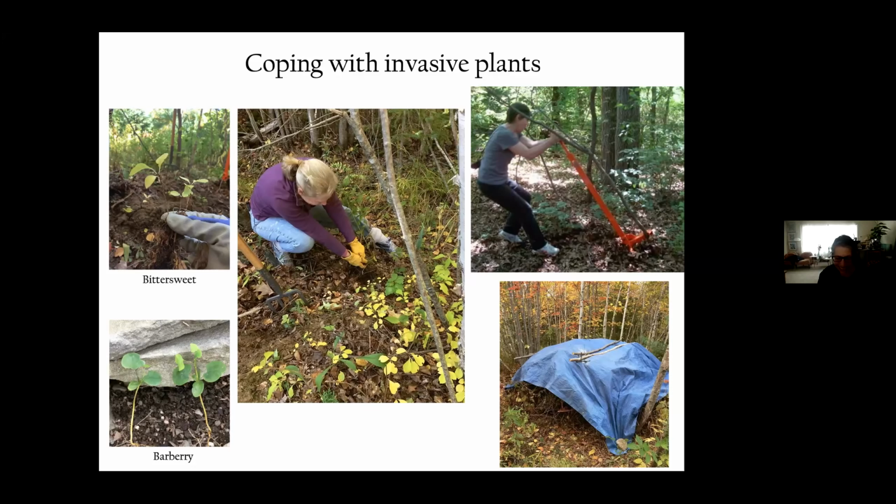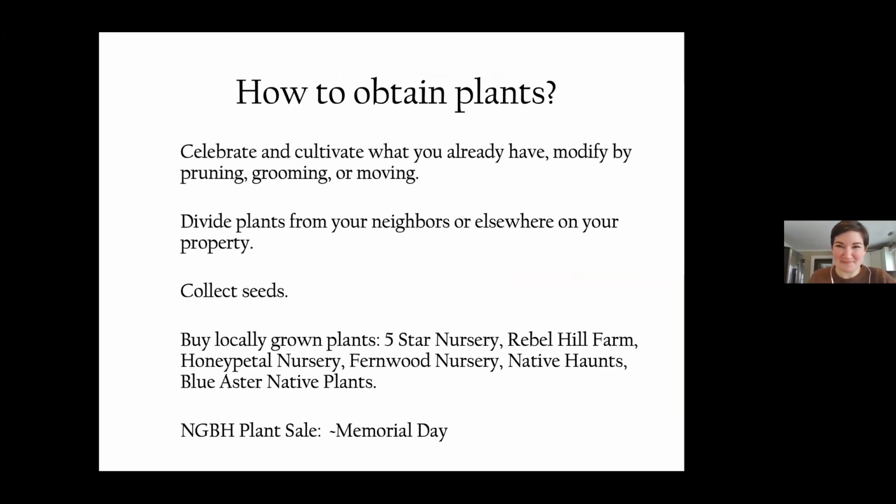All right, go ahead. Okay, we're winding down, and we just wanted to give you a few notes about how one might obtain some plants. So first of all, celebrate and cultivate what you already have. We've been talking a little bit about that throughout this program: editing, moving, pruning, grooming. All those things can really spiff up a landscape with a little handwork.